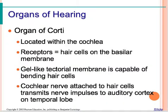All right, the organ of Corti is the organ that causes hearing to happen. It's located inside the cochlea. It has receptors that are called hair cells. And I think it's better if we look at the picture of it and then we can come back to this, and it will make more sense. So let's see if we can find the picture that goes with it.